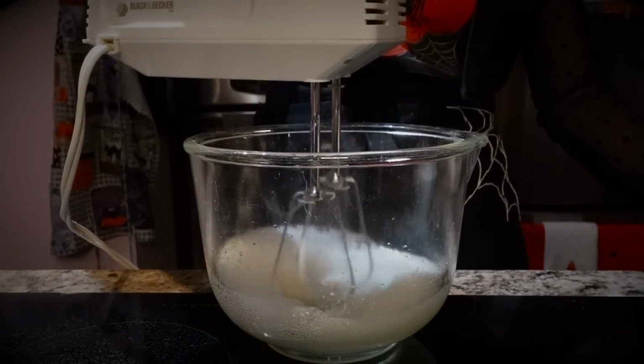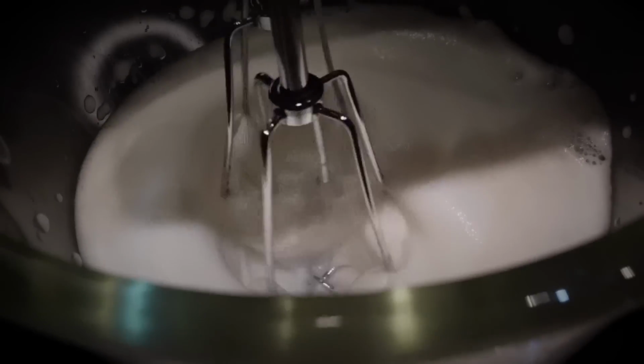Regardless, getting them whipped up nice and well, and this was my first time using aquafaba and I found it worked absolutely beautifully.